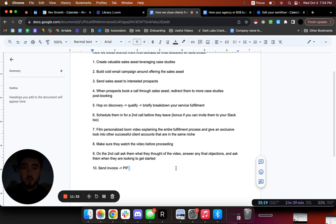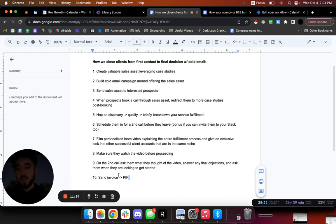Definitely recommend trying this out. Oh yeah, final step: send invoice PIF. Easy. So definitely recommend trying this out, especially if you're a lead gen dude. I give this a test, but this works for any agency model, any B2B model. Definitely test this out. Especially if you're someone that's not that confident in sales, all this back end work is going to help you a lot.